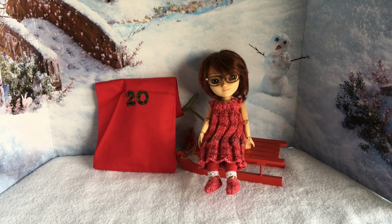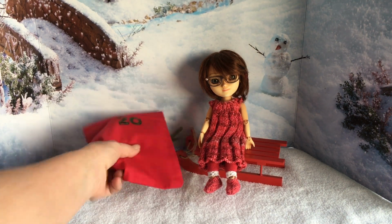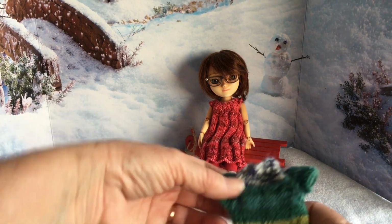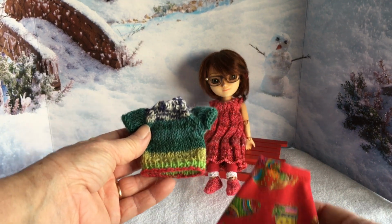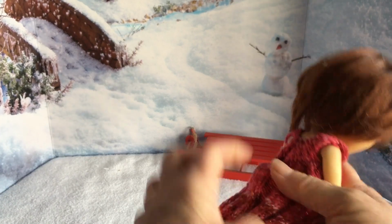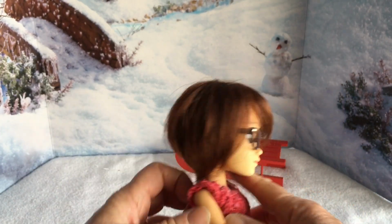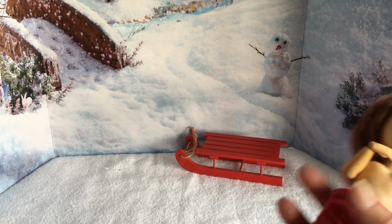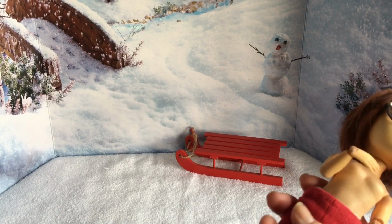Anyway, we will see what's inside Wren's Advent Wardrobe today. And it's day 20, so we've got 4 days left after today. And what have we got? Oh, we've got 2 items today. We've got a little jumper and a skirt. So we're going to put them on Wren. And yeah, it's getting so close to Christmas. It just seems incredible. So I think I might take her leggings off now.